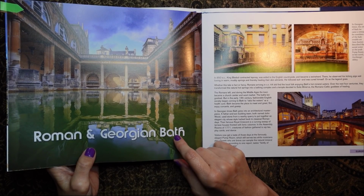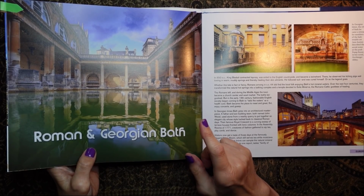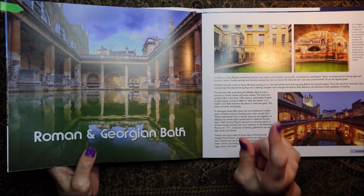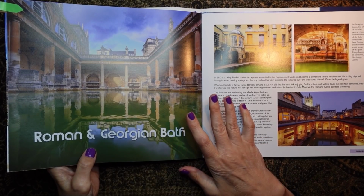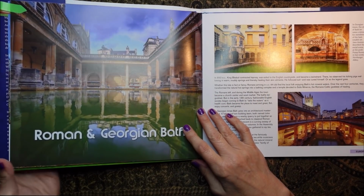I know that sometimes for non-UK people it can be difficult to hear that distinction, but there's a definite distinction if you listen to it. Bath, Bath. Anyway, let's read about it.